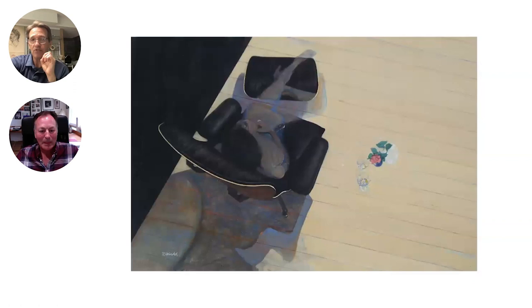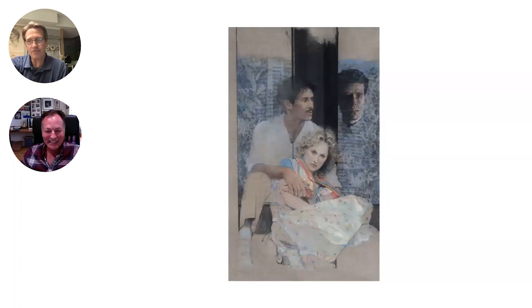Obviously, I mentioned some of his influences. And I really thought of Francis Bacon when I saw this piece. I saw this piece before I learned who Francis Bacon was. Yeah. This was a movie piece. Yeah, Kevin Kline, Meryl Streep. So that's Sophie's Choice? I assume it is. It would have to be. Oh yeah, absolutely.